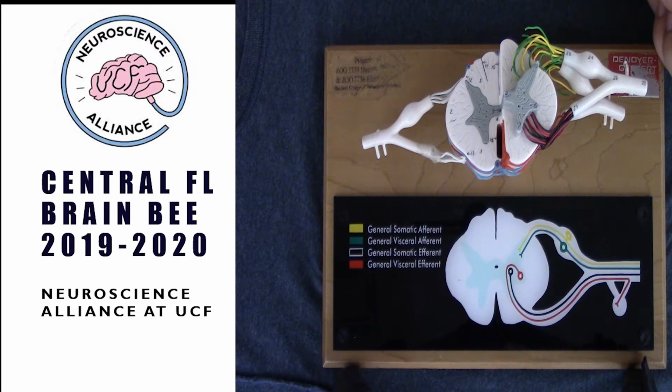Okay, and that's pretty much all you have to know about the spinal cord. That's actually a lie. We have more to talk about.